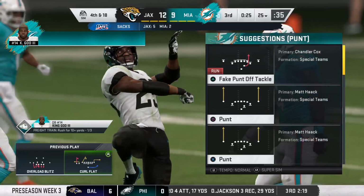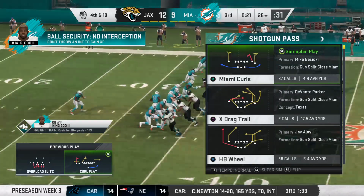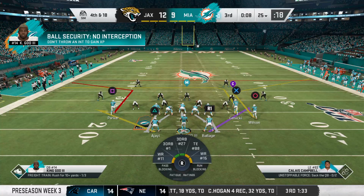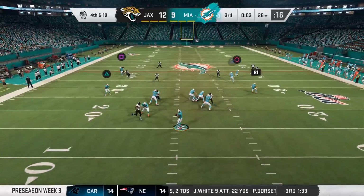So if we recount real quick, he had the touchdown earlier, and now he comes up with the sack here. No doubt about it, he's having himself a game. They failed once in this spot earlier, but the offense will stay out to go for it on 4th down. Now back to throw.